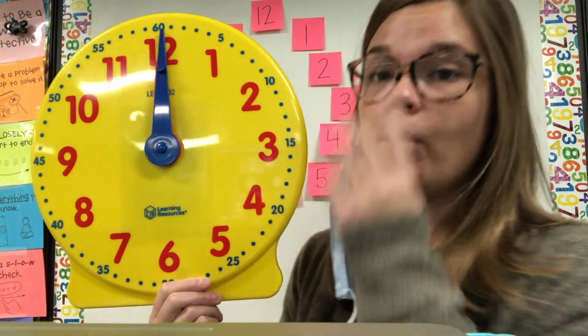So friends, I want to show you how this clock works. Give me a thumbs up if you're ready to see how this clock works and how we can use this clock to tell time. Give me a thumbs up if you are ready. You should be looking at Miss Strohmeyer. Your hands should be free. And you should be ready to go.